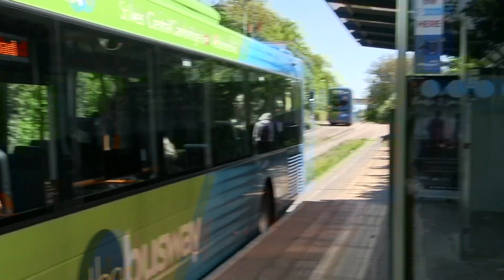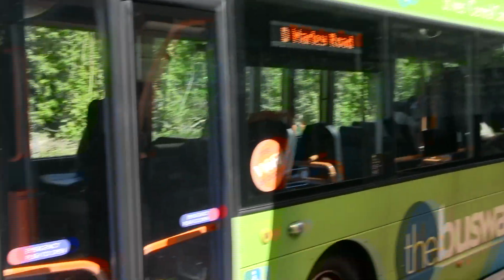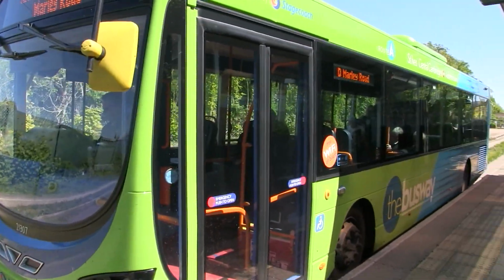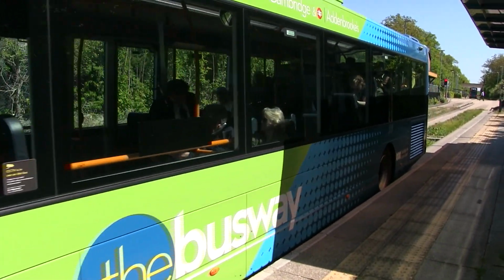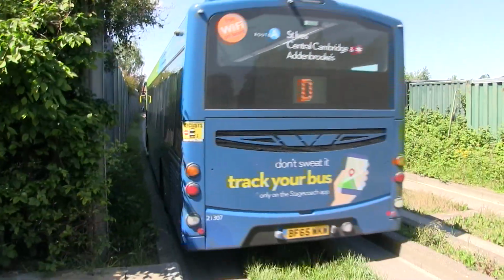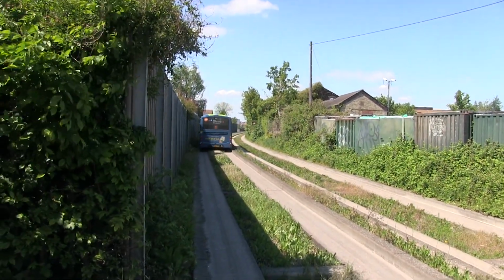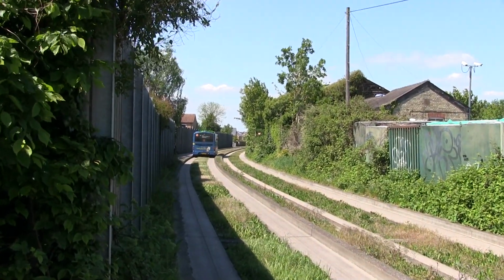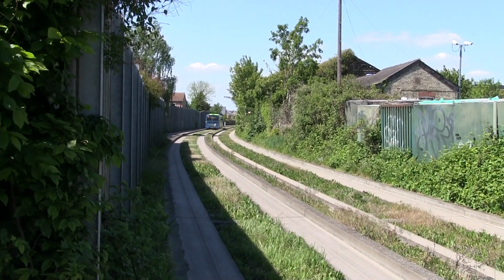Service B in the background there, this is service D to Marley Road. Looks like an inspector that. Very rare. And that's why he probably didn't let us go for free, we're a bit too weighty on that. You see how narrow it is there as it heads off into the distance. Yeah, we'll do the rest of the concrete guideway later when we do Huntingdon, St Ives and probably the other direction. Right, let's walk over to Waterbeach.